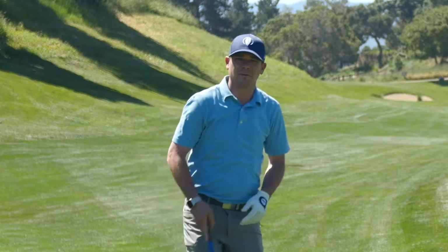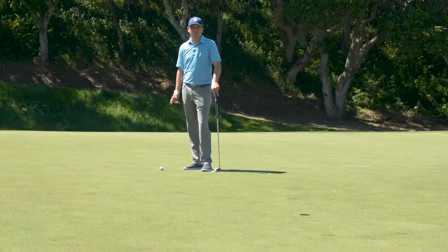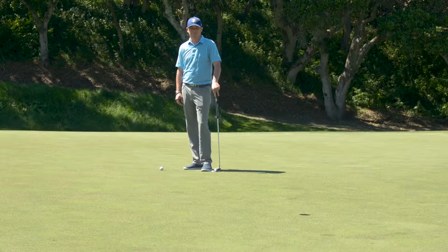Now we're on the green, giving ourselves a good chance at birdie and an even better chance at par. Here we are at my birdie putt after hitting iron off the tee. We have a slightly right to left, pretty level putt, giving myself a good chance at birdie, even better chance at par.